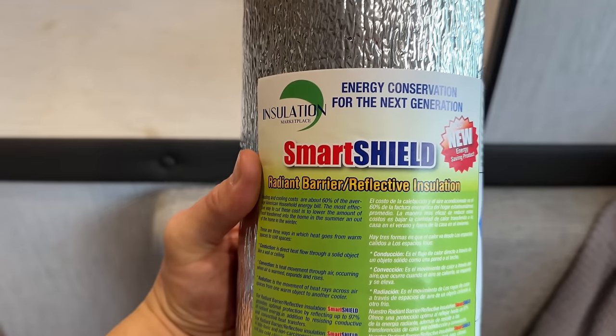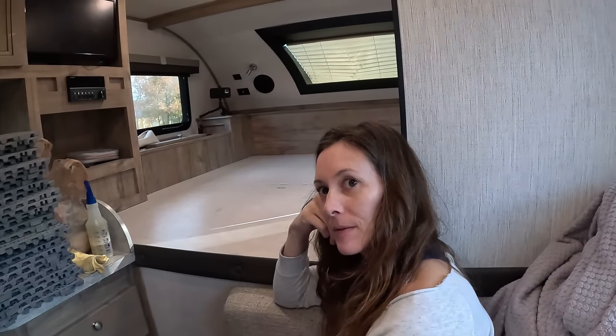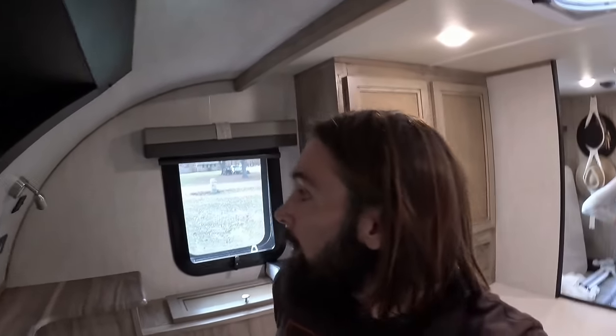The insulation that we got shipped to us in the last video is Smart Shield. And the reason that we got this, it's unaffected by moisture or humidity. Big deal, because we just cleaned up a lot of moisture that was up under the mattress. Kellie, you did a good job finding this product, honey. We'll see if it works. Before we did the floor, we decided that we're gonna take this out here all the way and then stuff new insulation or leftover insulation on the wall.